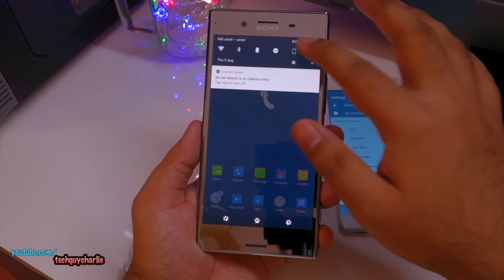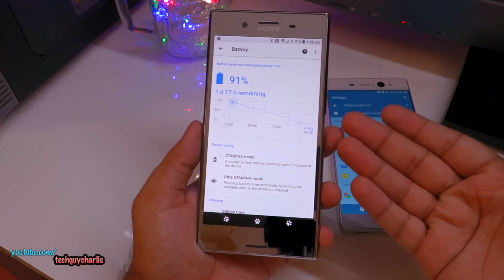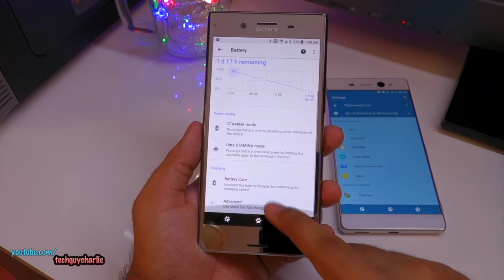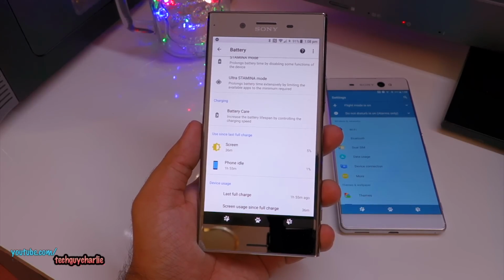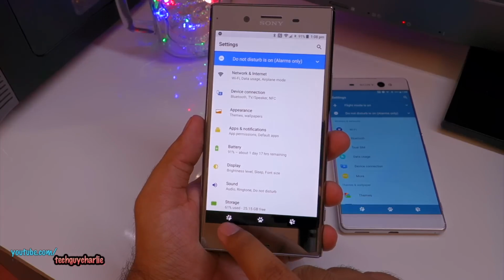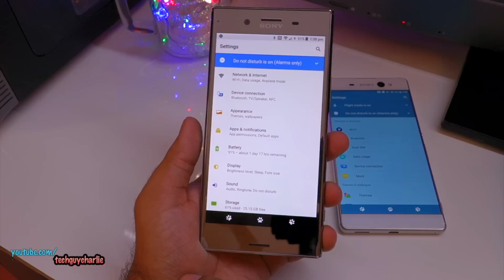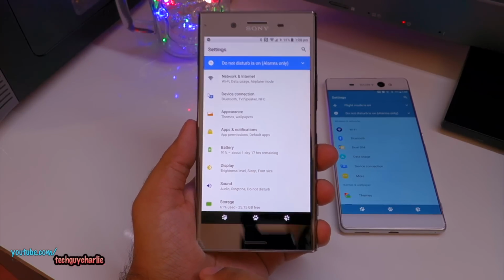And also I have noticed a significant drop in battery life. Now before I updated this phone to Android Oreo, I was getting about 6 to 7 hours of screen on time. Now after installing Android Oreo, that screen on time has decreased from 7 hours to around 4 hours 30 minutes to around 5 hours. So that's one thing to keep in mind. The battery backup has also decreased after the Oreo upgrade, although I have seen that with the Oreo update all the Sony phones have seen a drop in battery backup. So it might be an Oreo thing, it might be Google.